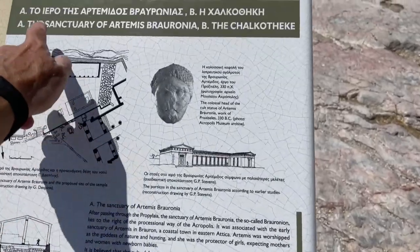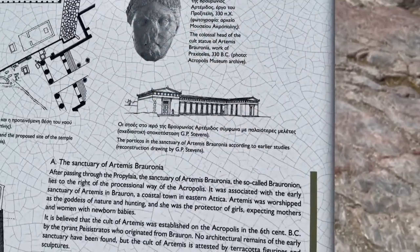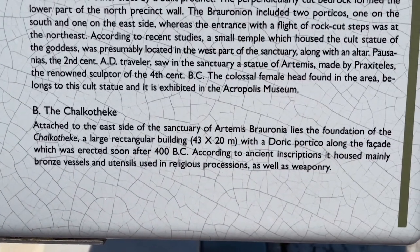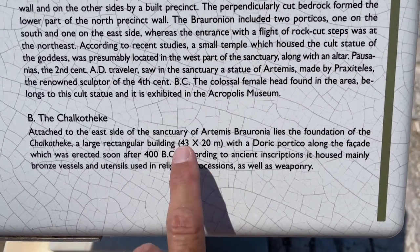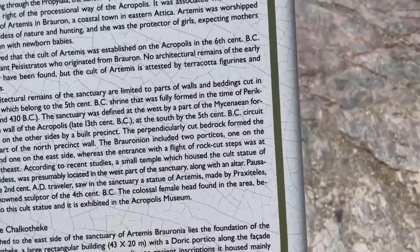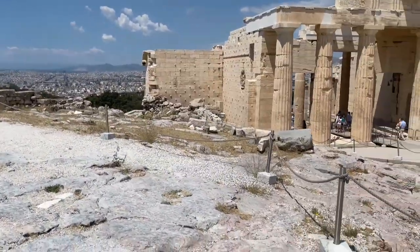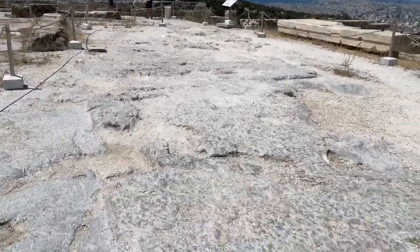So Artemis we did, that's four, but this one is Chalkotheke. And this is Chalkotheke here, and it says this about it. And we kind of covered this earlier. But it's really pretty big, 43 meters long, so 150 feet. Let's go over and look at it, shall we? I'll tease you with more buildings. And you know, look at the ground.